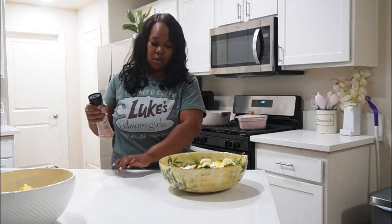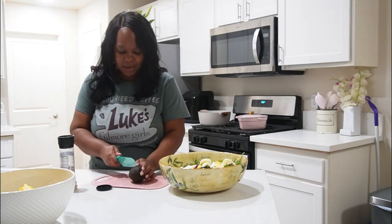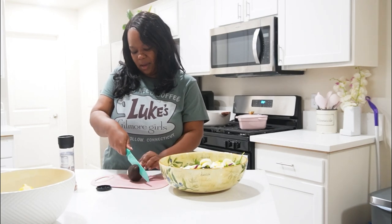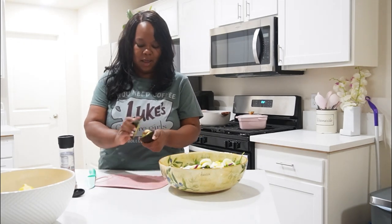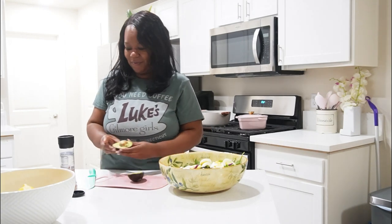Going in with the salt. Oh, I want some avocado for my salad. Okay, so now our avocado. Yummy. Let's hope it's good. I don't even know. Oh, perfect avocado.